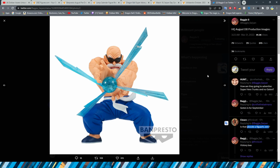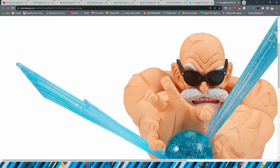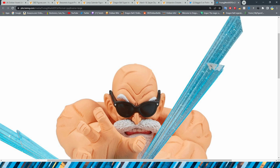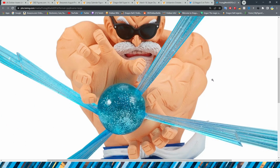I will say one thing that's a little bit weird is that I do notice there is some scuffing on the part right here, but what this looks like to me is these come on runners usually, right? Like you have to break these off of the little things they have contained in the box, and I wonder if the person who put this together broke it incorrectly and left this blue mark on there, resulting in this. Also, this blue line goes behind his hands, which doesn't really make sense. I mean, I guess so.